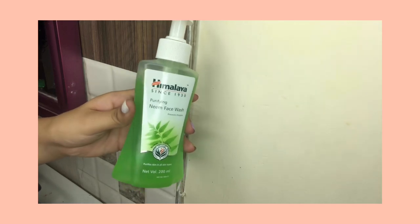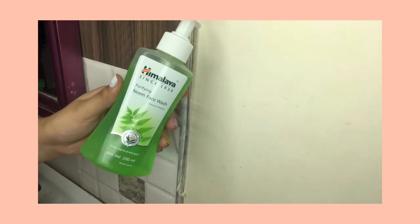And now I'm going to wash my face, and I'm using this face wash from Himalaya. It's their Neem face wash, and it really helps me in controlling my acne, and I really love it, and I use this in circular motions.